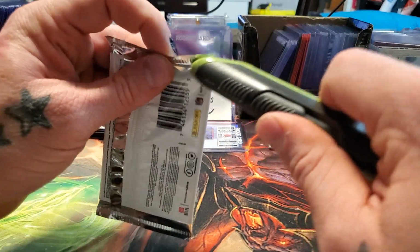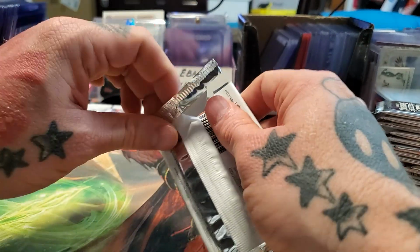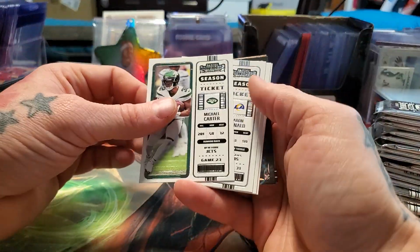I will be doing the Colorado Springs show in 2 weeks. I'll be doing the big Denver cards show at the end of the month. I am trying to get out and do more card shows again, go to trade nights, things like that.